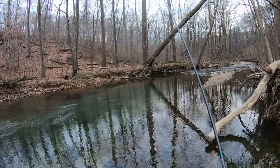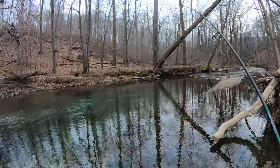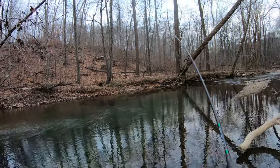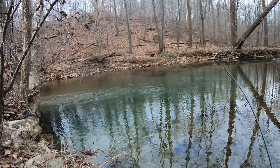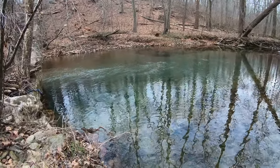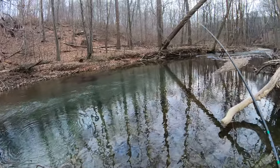I will not stop until I get an... Oh! Oh, yeah! Oh, yeah, baby! Where'd he go? That's a nice fish. I don't know where he went. Oh boy. You see that? I had like 5 different trout just scurry away. Come on. You see the trout? There was like 5 trout that just scurried away over there.